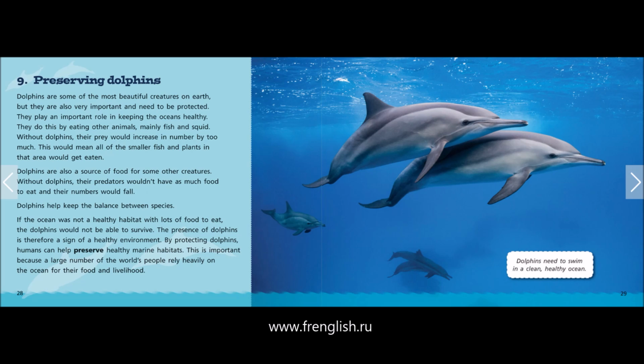Dolphins are also a source of food for some other creatures. Without dolphins, their predators wouldn't have as much food to eat, and their numbers would fall. Dolphins help keep the balance between species. If the ocean was not a healthy habitat with lots of food to eat, the dolphins would not be able to survive. The presence of dolphins is therefore a sign of a healthy environment.